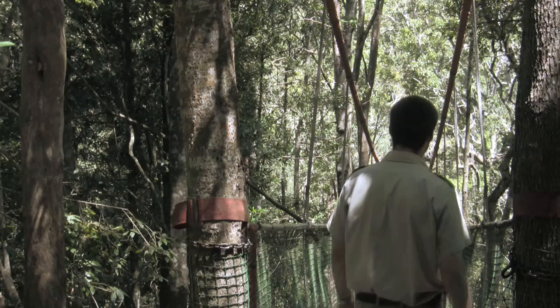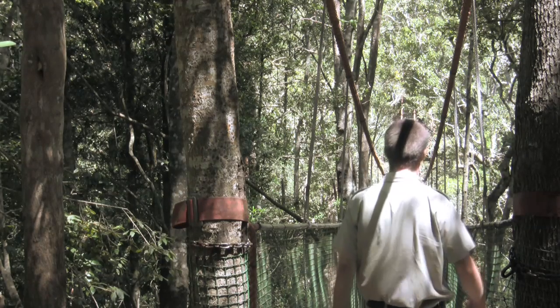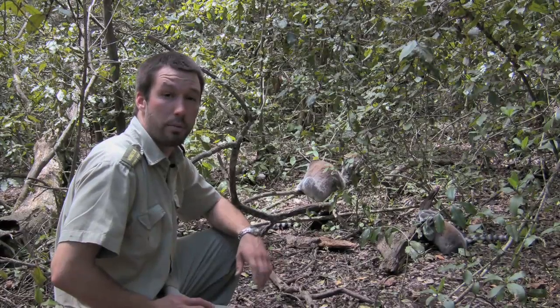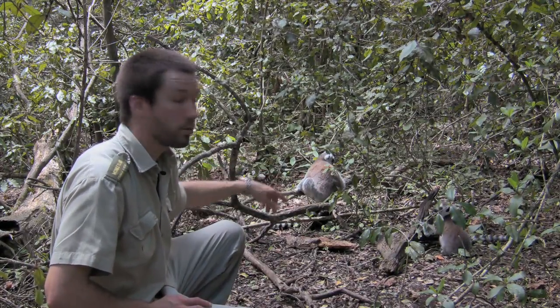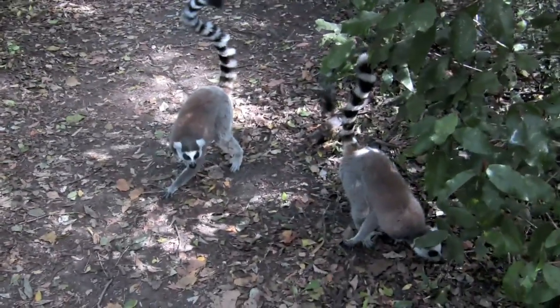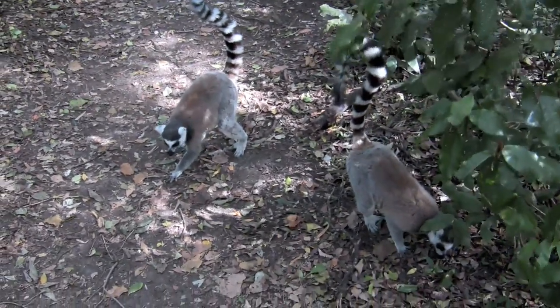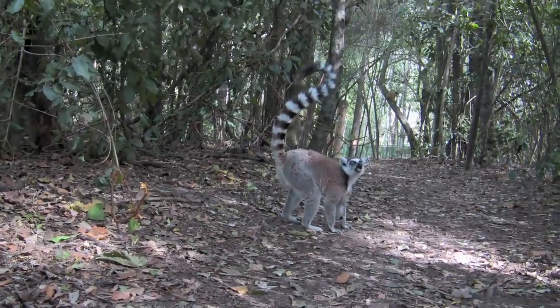So let's go down this bridge and see what else is there. Now, this beautiful animal is the ring-tailed lemur. You see, they all have 13 black and 13 white rings on their tails, which total 26. But their tails are unique to each one of them, just like our fingerprints are unique to each one of us. And for this species, their tail is very important.